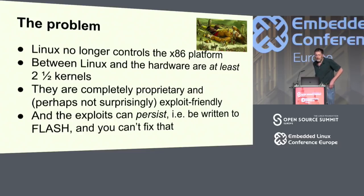Here's the problem. When we began Linux, we all joined it in the 90s. It controlled everything about the x86 platform. It was a classic Intel 586 processor. But where we are today, between Linux and the hardware, there are at least 2.5 kernels. And they are completely proprietary, and not surprisingly, based on that, they're exploit-friendly. It's pretty easy to write exploits for these other operating systems. These run at a higher privilege level than Linux. They can control and manipulate Linux.